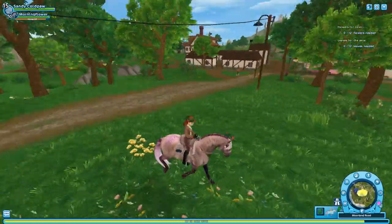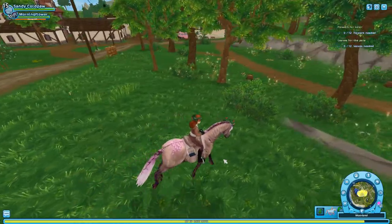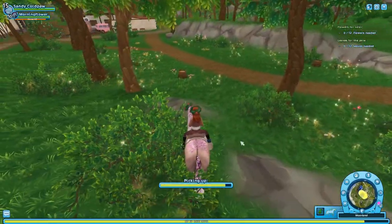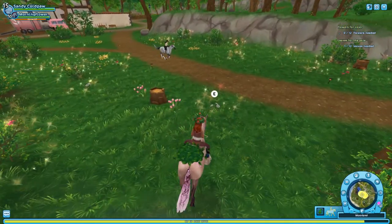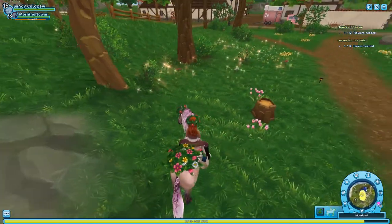Okay. So, let's gather all of these. Ooh, that's a pretty leaf. That's a pretty bundle of leaves. Let's gather some flowers.